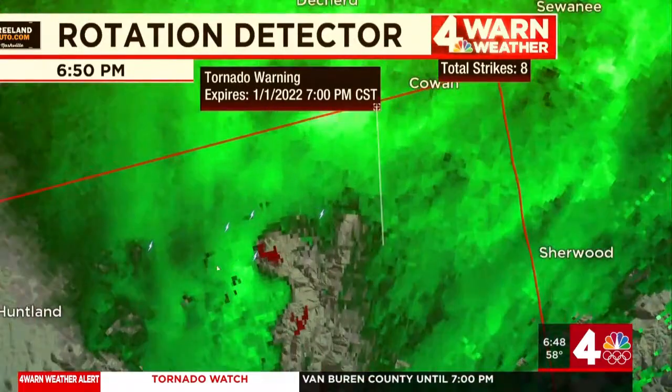So back to the street view. Let's go back to 4-1 real-time radar for this tornado warning, which is still in effect right now for parts of Franklin County near Huntland.